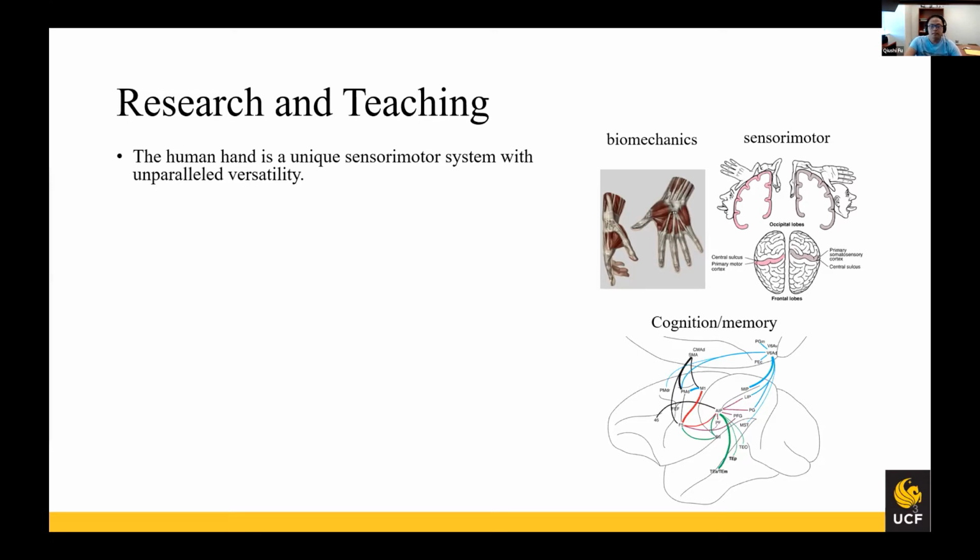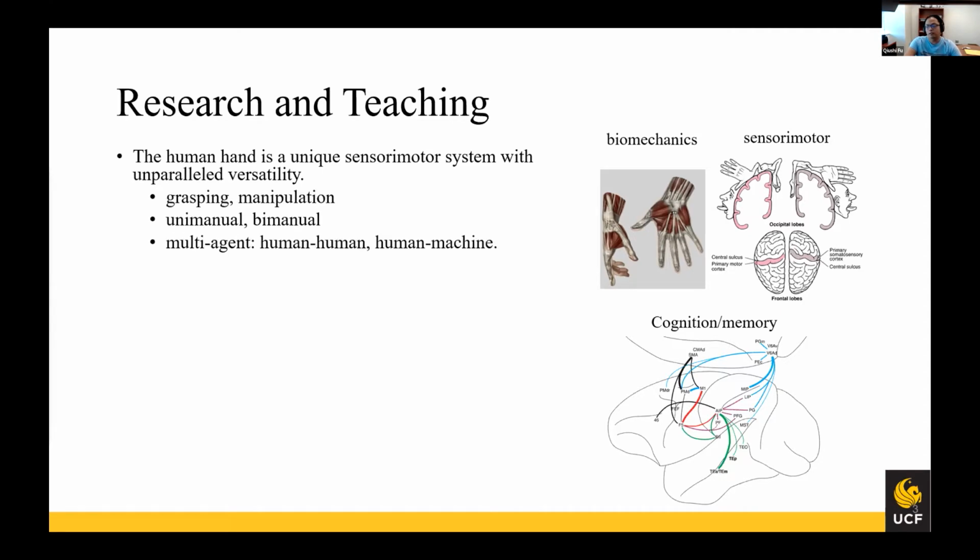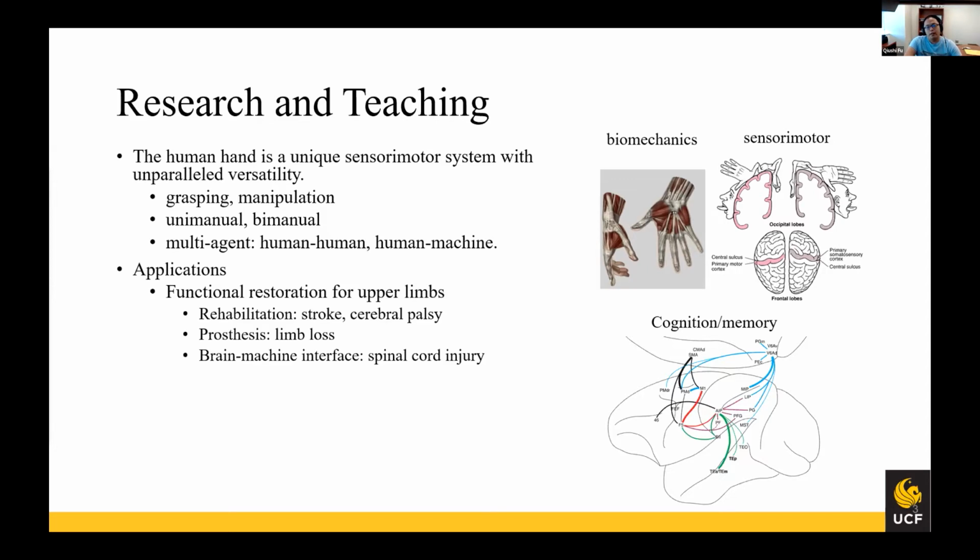And going beyond simple sensory motor control, there's also a complex network of behavior in the brain that involves cognition and memory. So we study all kinds of hand behavior. So grasping, manipulation, one hand, two hands, or between two agents, human agents, or between a human agent and an artificial agent. So there's all kinds of behavior that involves hands.